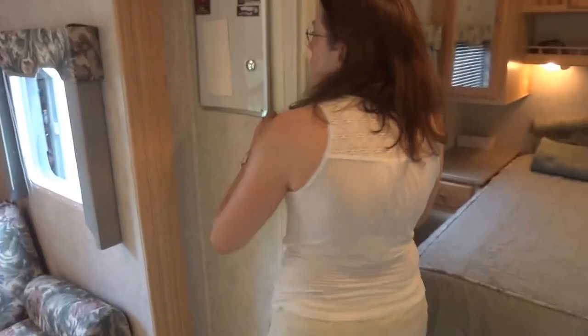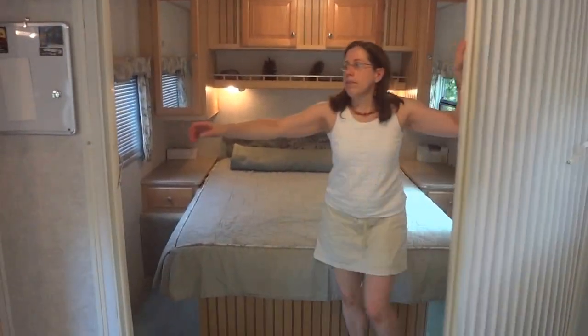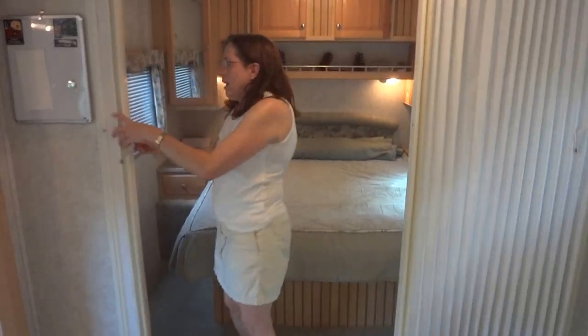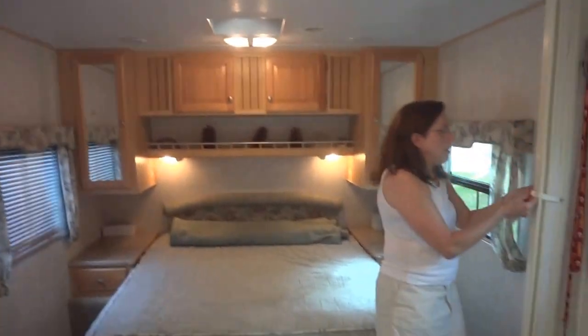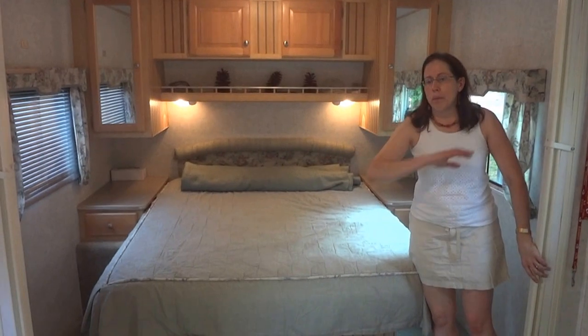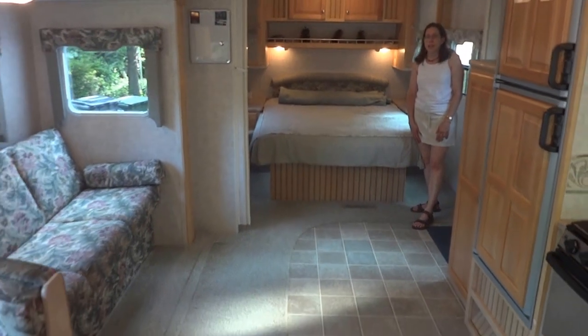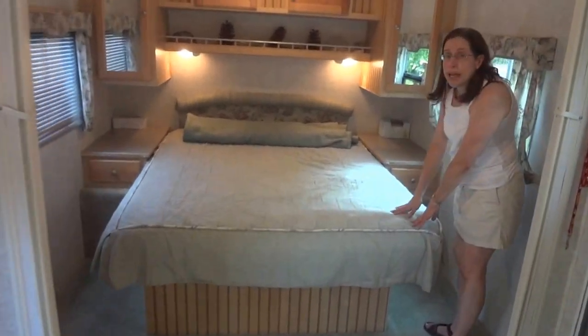Over here, the two bedrooms. Now this queen size bedroom can be separated off from the rest of the trailer by simply closing the privacy curtain. And then opening it in the morning, putting it back, and you're ready to go. It becomes part of the living space at that point in time, which you can see is rather large. For a family of seven, we were not crowded in this trailer, even when we were gone for long periods of time. And this is a queen-size bed.